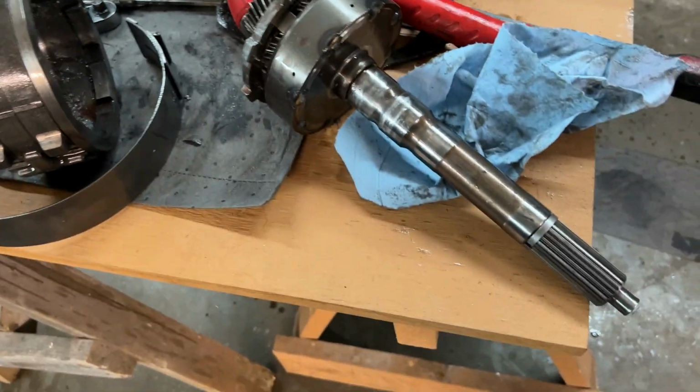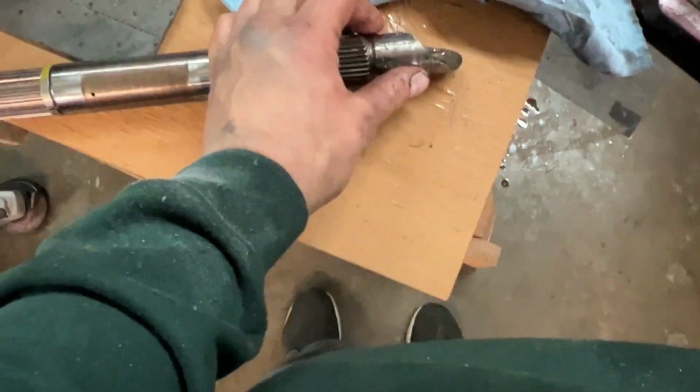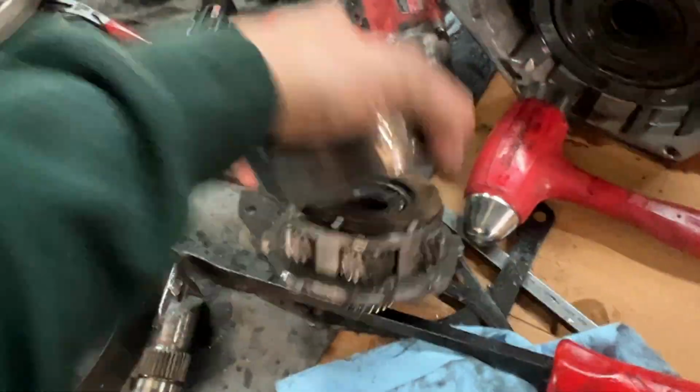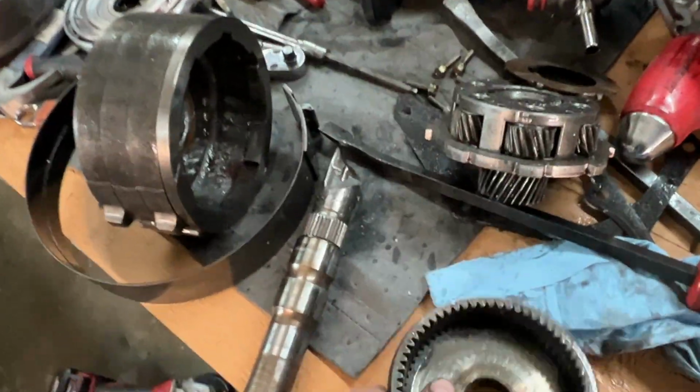Let me set the camera down. Let me see if I can get it apart. Okay, it's the brute force. We got her apart. You guys can see there, just annihilated this shaft. And then here is his rear planet. Ring gear looks okay. It was pretty bound up.